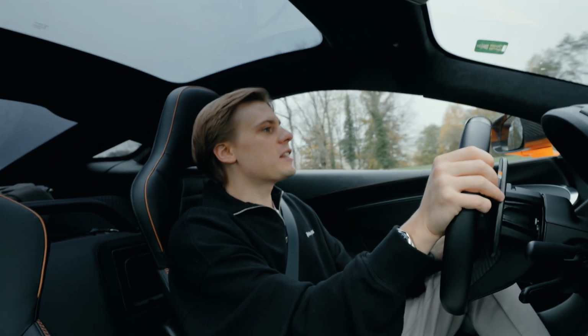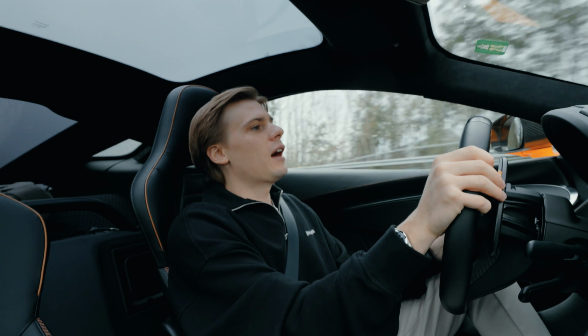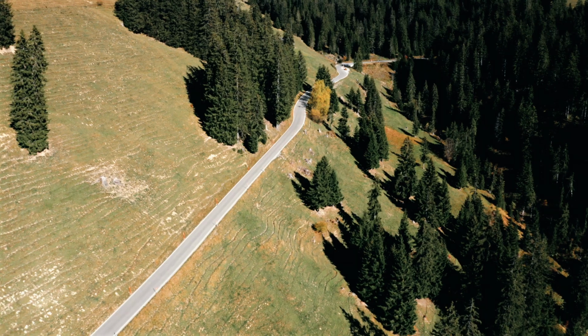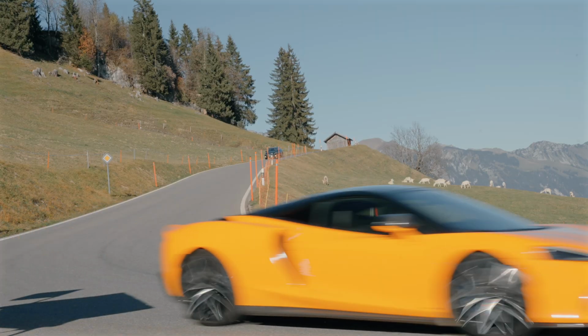And today, instead of driving the car in circles around Geneva, I decided to test it in the environment that it was created for, which is views, mountain roads, full send driving, and road tripping.